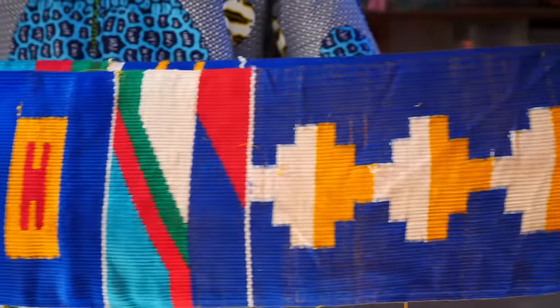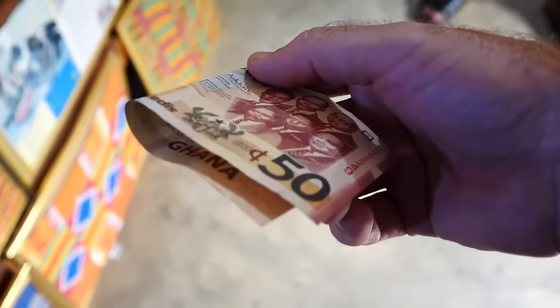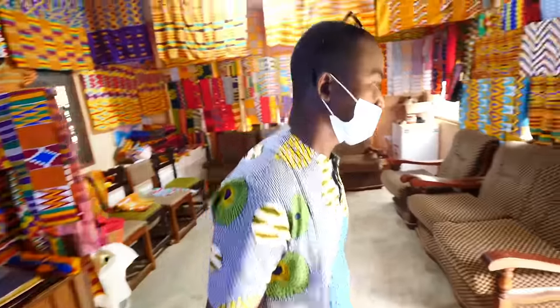All right, my friends, I'm taking this beautiful one. It's basically a table runner, right? Either a table runner or you can put it on the wall, right? So there's another gift for another family member. So this kente costs 510 US dollars. And this is the three, right? Yes. This is like the best one, triple weaving. Thank you. Take care. All right, let's do it.